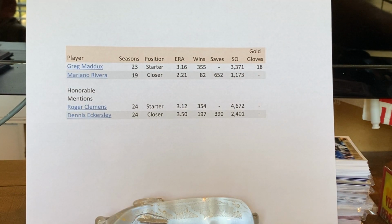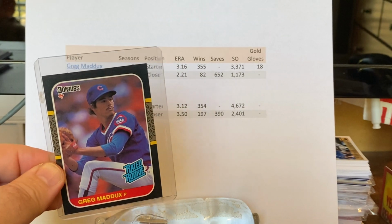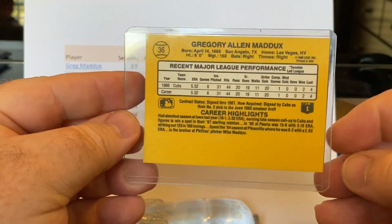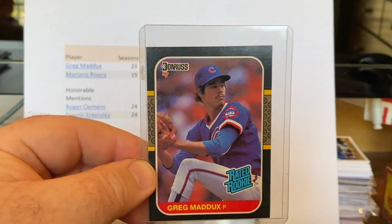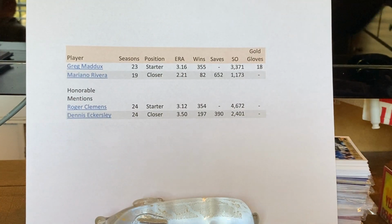But my starting pitcher, obviously, if I had a Nolan Ryan rookie card, he would be my starting pitcher. But I do not have a Nolan Ryan rookie card because I don't have that kind of money. But I have Mr. Greg Maddux as my starting pitcher. And just because I've never seen anybody with as much control over pitching as he had. 355 wins, 3,300 strikeouts, 3.16 ERA for a starting pitcher is just phenomenal.